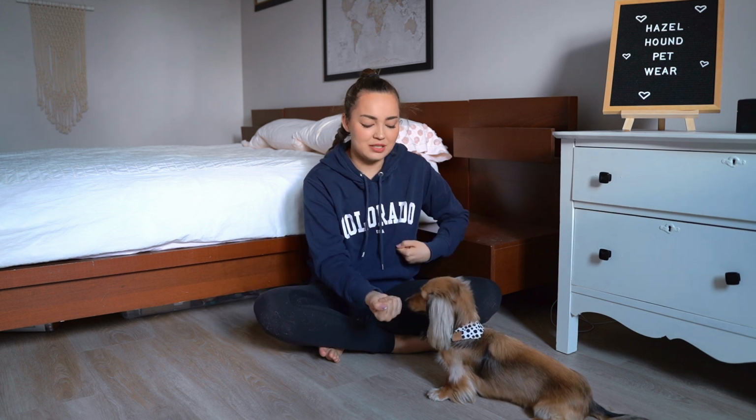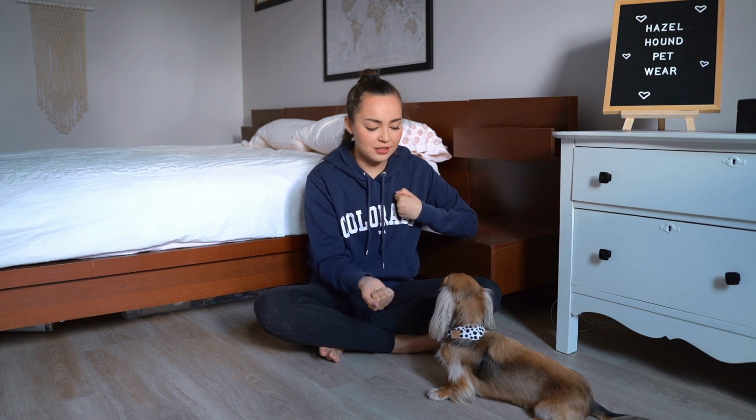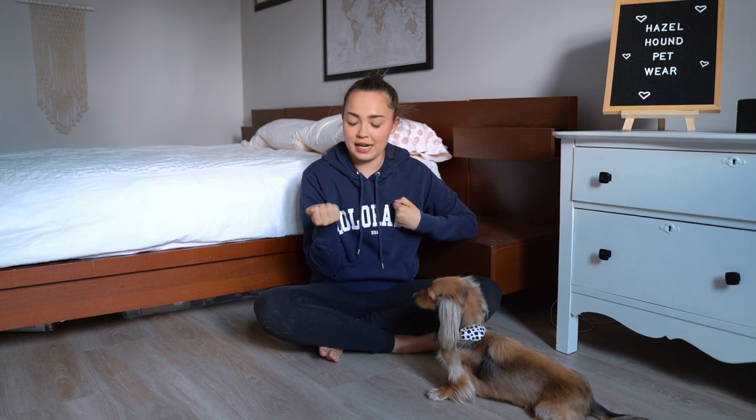But I would just keep doing that. So you hold the hand closed, and then the second she stops, you give a treat, and then eventually they learn, okay, so when I leave it, I get the treat.